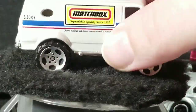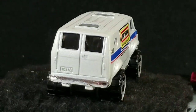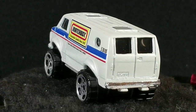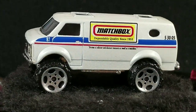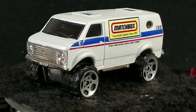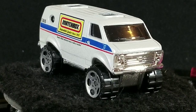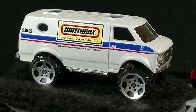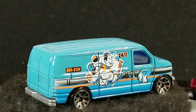Here's another one, in kind of a 4x4 style. I just like the graphics on it. It said Matchbox, and the wheels are kind of cool. I generally am not into the 4x4 ones as much, although I do have a pretty extensive collection of Baja Breakers. So usually it has to be pretty cool for me to bite on one of those 4x4 vans.